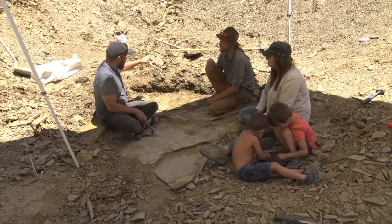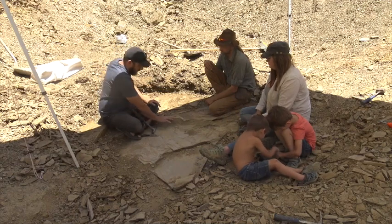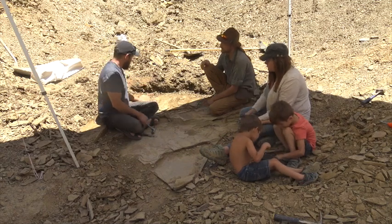I would say that's pretty fair. We work our way down. We tend to go through these upper beds first. And then the shark layer you have to be real meticulous about. And then when we hit the fish layer, you just gotta move a lot of rock.